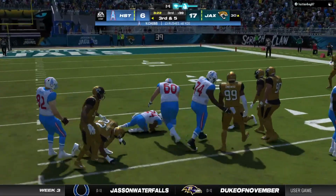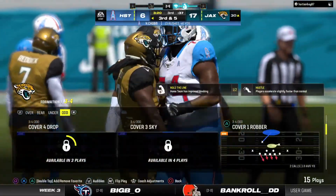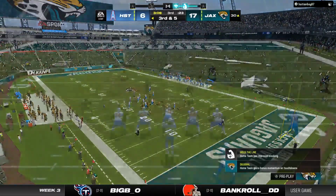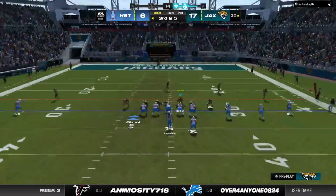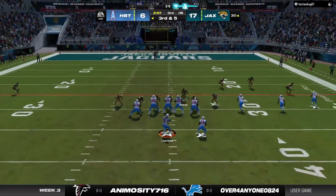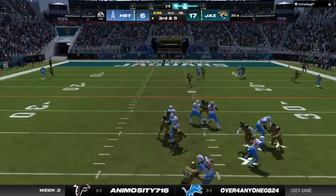And only able to get 2 here. Stopped at the 30. Well done to sniff that out defensively. He had it diagnosed pretty quickly. I love that description because diagnosed is perfect on that one. Read his keys, made the play, and he couldn't even get going moving the football.